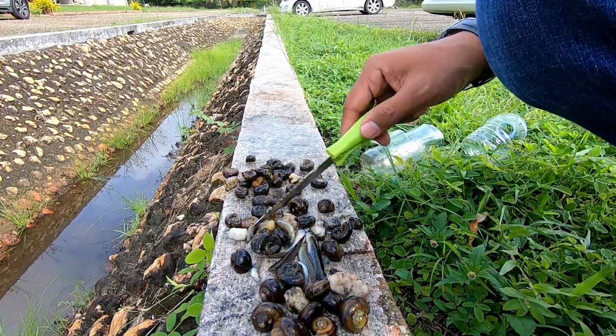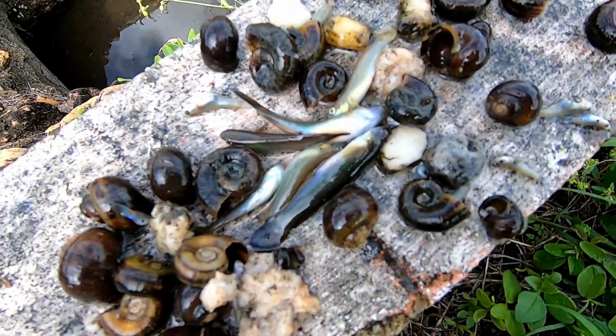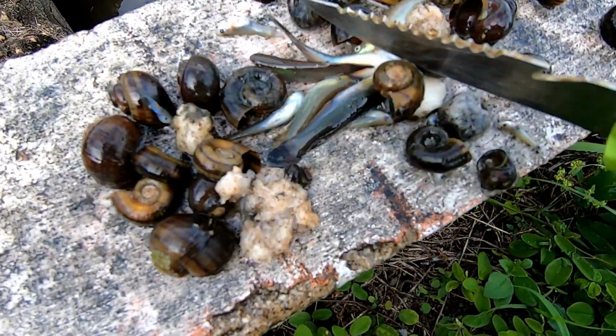1, 2, 3, 4, 5. That is crazy. 6, 7, 8, 9, 10. You guys see that? Look at snails. Probably 30 or 40 snails, and all the fish just kept out.